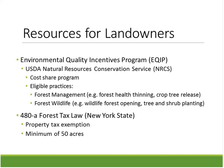So another program in New York, it's not quite a program designed to address wildlife habitat improvements on woodlots, but it is a program that's available to forest landowners in New York State. If you own a minimum of 50 acres, the 480A Forest Tax Law program is eligible to you. You might be eligible for some property tax exemptions if you enroll, but you do have to commit to a pretty strict harvesting schedule that is detailed for you in a harvest plan for your property. But it is another program that is out there for New York residents.